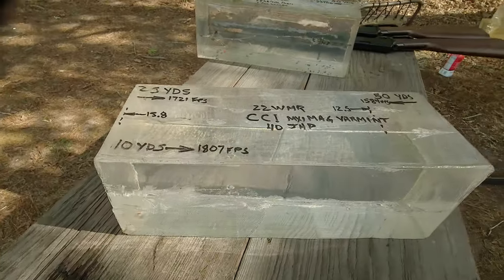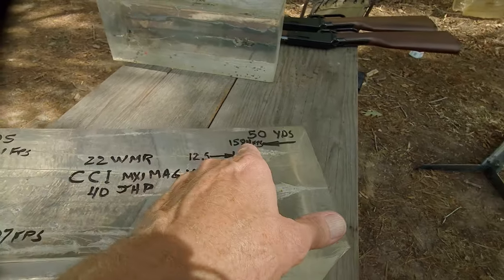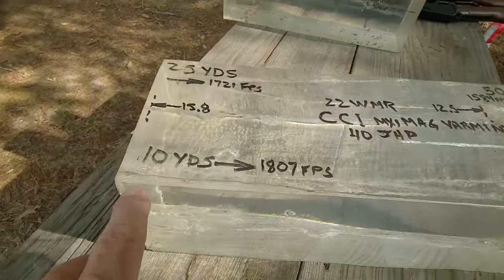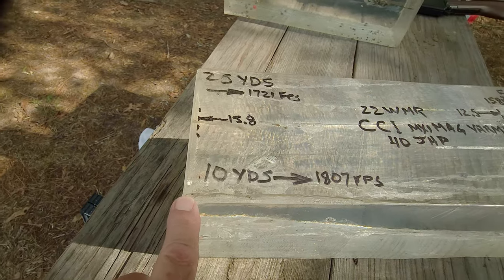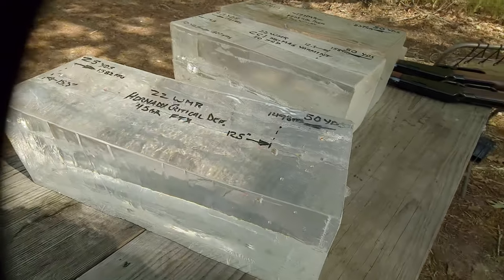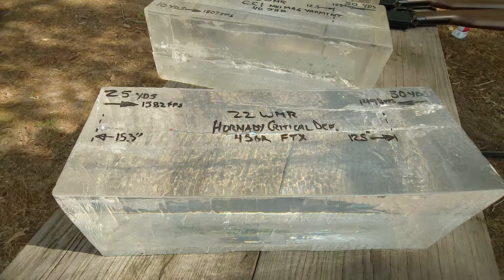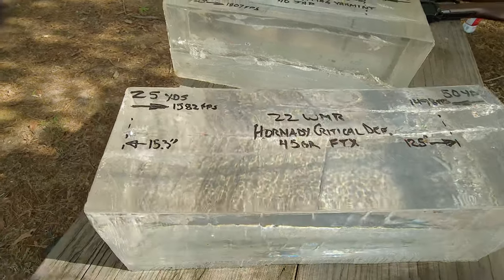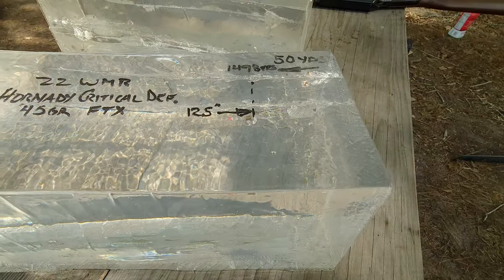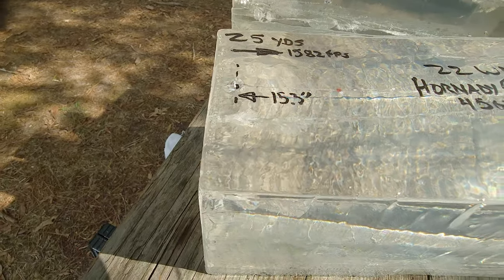So again, 25 yard velocity was 1721 versus 1584 at 50. And the penetration was 12 inches from 25 yards and 16 inches from 50 yards. Okay, this one is beautiful. This is the first of our personal defense rounds. It's a 22 mag Hornady Critical Defense with a 45 grain FTX bullet. You see the 25 yard velocity and the 25 yard penetration. You can see the 50 yard velocity and the 50 yard penetration.